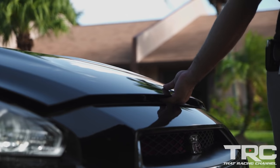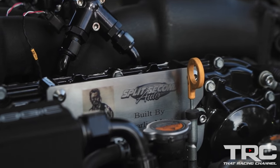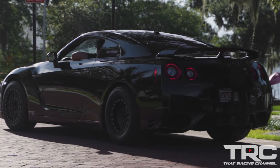He was actually, you know, a bit upset with me that my car, we didn't build it, but we had the ability to, we just did it with mine. His, on the other hand, we actually did everything from the ground up. We bought the car a while back, and then he just decided to change everything.